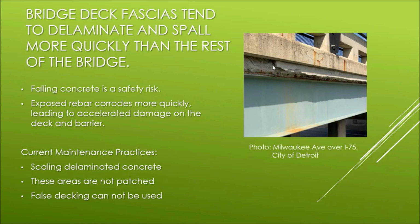The current practice in this area is to scale off any loose material to prevent it from falling. And we typically don't patch these areas because a patch could potentially pop off the same way as this delaminated material. And then if it advances too far, to really repair this, we have to remove the whole barrier as well as a partial section of deck, and then recast the deck section and recast the barrier section.